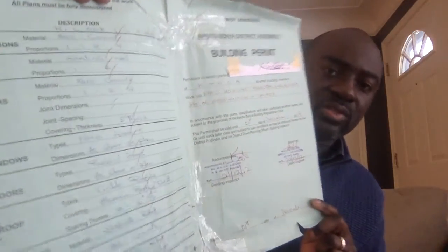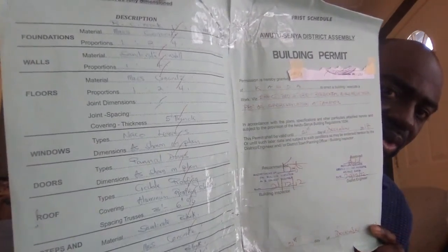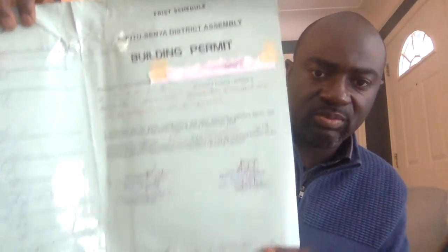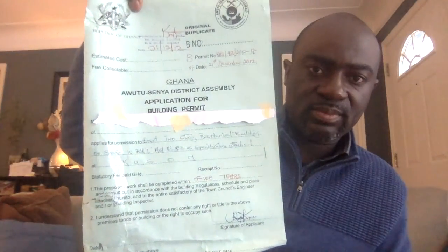Okay, and then in the building permit, so you can see here, it says the description, right? So the description, like they check the foundation walls, windows and everything, veranda, fencing, yards, you know, they check all that. And then that's the building permit, okay, with your name, stamps and everything. And then this is the back. Okay, building permit.